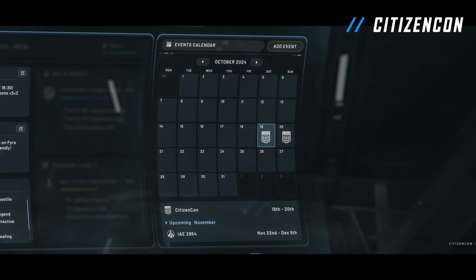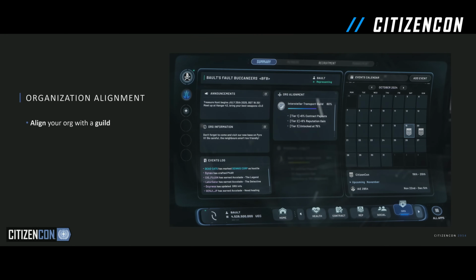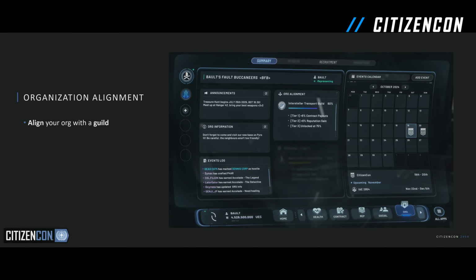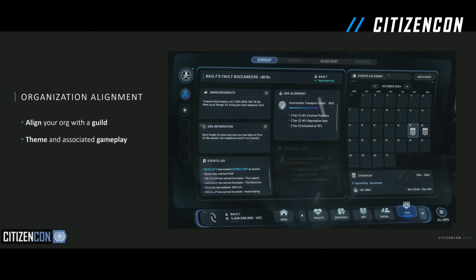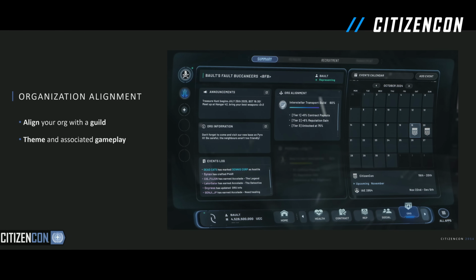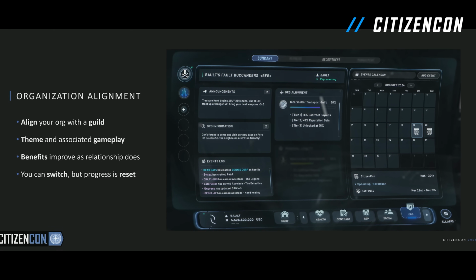The org you're representing will give you a tag next to your name, and you gain benefits with that org. The org will choose a guild to align with, and tasks done by org members will benefit them based on the individual's loyalty rating to that org from that guild. I know it's a little bit confusing, but basically you choose to align with one guild and you might get like faster research time, something like that.